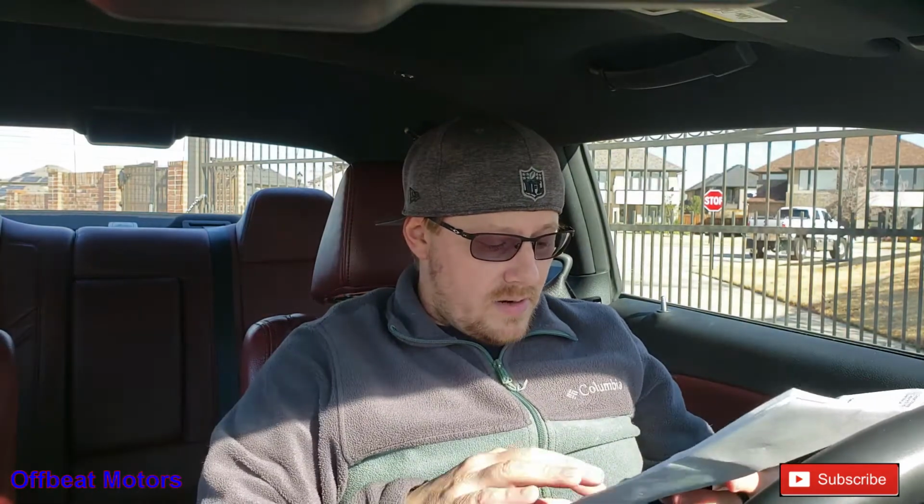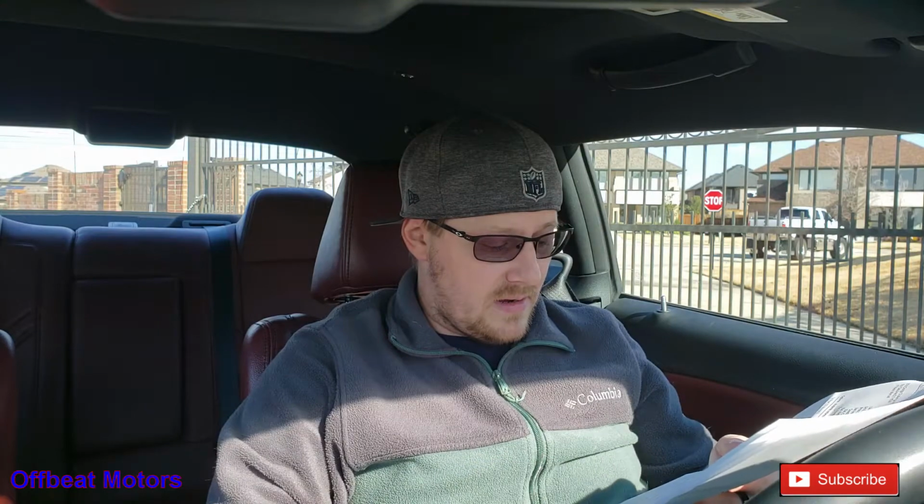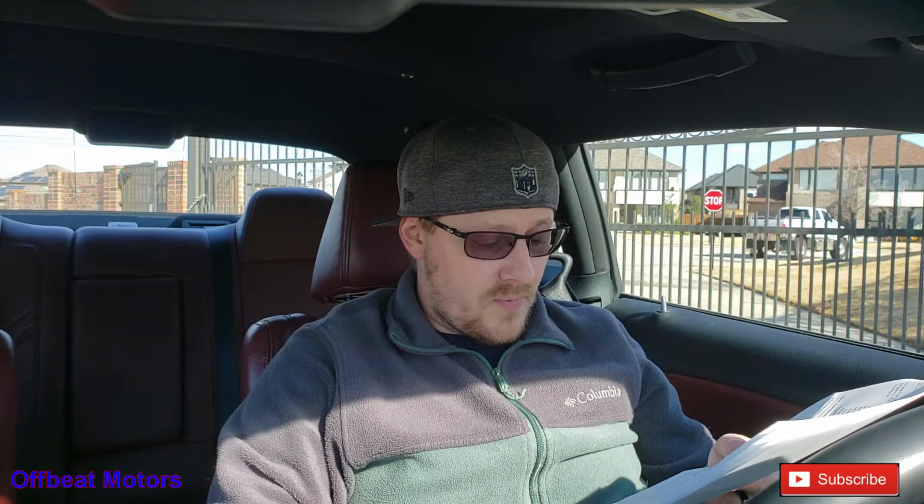So let's get to the estimate. Or not the estimate, the actual bill. There's a couple things on here that are not included because it wasn't done till afterwards. But I'll get into that in just a second. So let's see. They replaced roof drip rail molding.